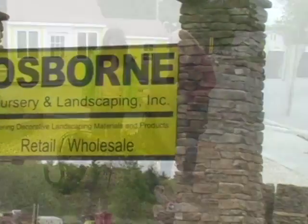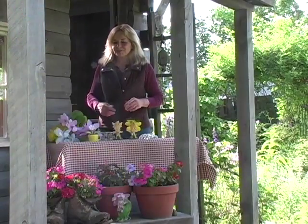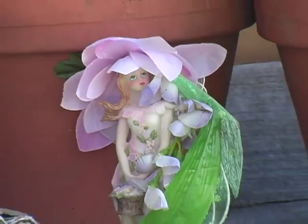I want to thank you for letting me come to the nursery. Thank you. And hope you come back. I definitely will. That being said and done, meet me back at Emily's garden. I had to show you some little fairies that I made before we ended the show.